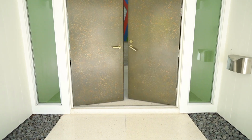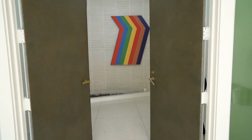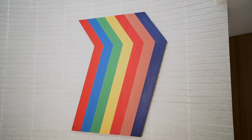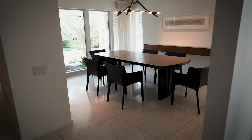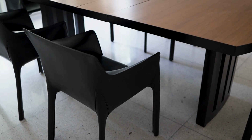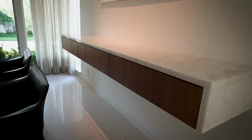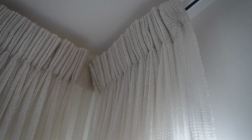Entering through the dappled front doors, we'll see one of many family pieces in the home. This color-filled painting is by Max Rosenbaum, the original homeowner. The dining room also features family pieces along with newer elements. The dining table was custom built for the Rosenbaums' first Houston home in Riverside Terrace, while the floating buffet is original to this house. The sheer curtains here are also original and have been carefully restored.